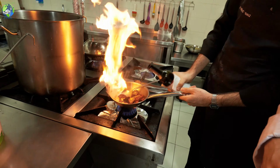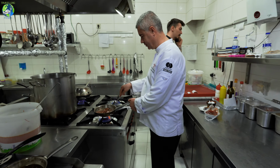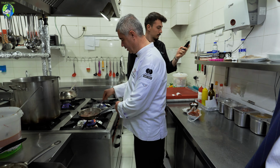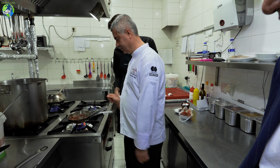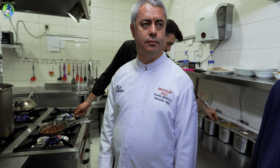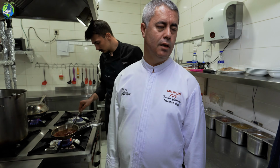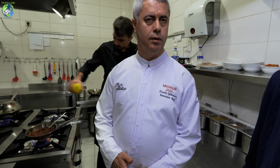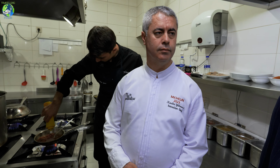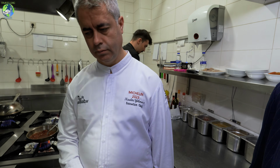So we say we are cooking the Ottoman cuisine, some of it from the 15th century, some from the 18th century, some from the 17th century. This kind of food they made before in the Topkapı Saray, which is Topkapı Museum. All dishes are different. He says we are using the seasonal fruit and seasonal things. Every season we are using different vegetables, different food.